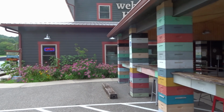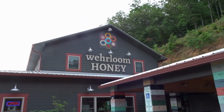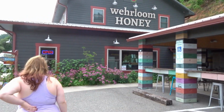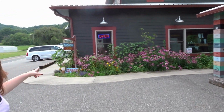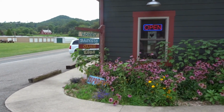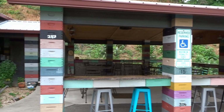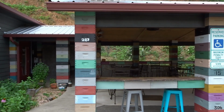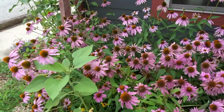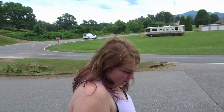Okay, now we are at a, oh, there's a better sign. Wareloom Honey. They make their own honey and everything. Honey, baskets, jams, and eggs. And they also made a back deck out of bee boxes. That's real cool. Look how pretty these flowers are. Go get some honey.